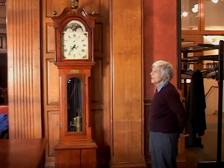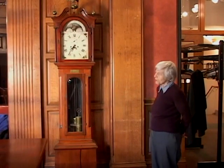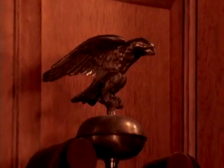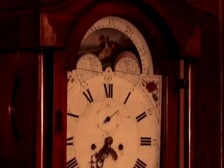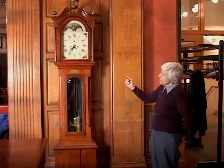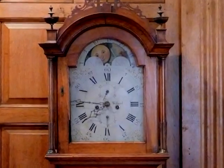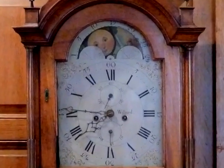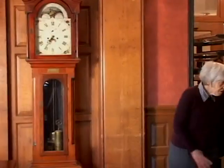Through the years, this library has been very, very fortunate with really very generous donors, especially in the early days when people would give us something like this, 18th century clock, and the other clock, which you probably will see later, is by Simon Willard, and this one is by John Sullivan Gordon, 1766.